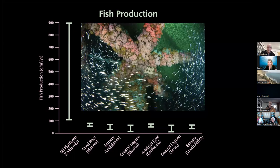So one last slide and then a summary. This is a slide that talks about productivity at platforms, secondary productivity, which is a metric that is used all over the world in any aquatic system.